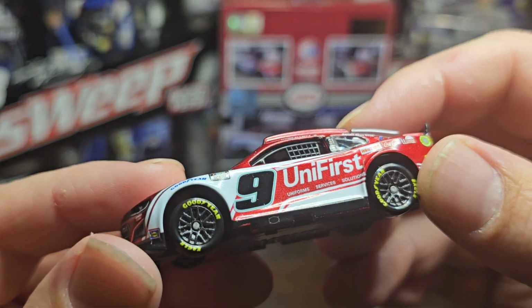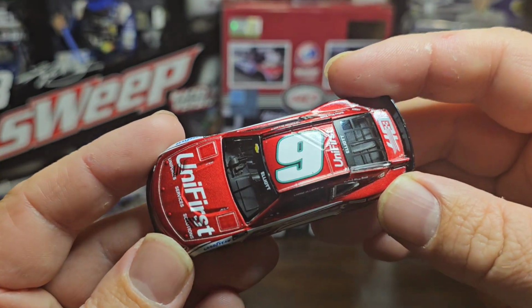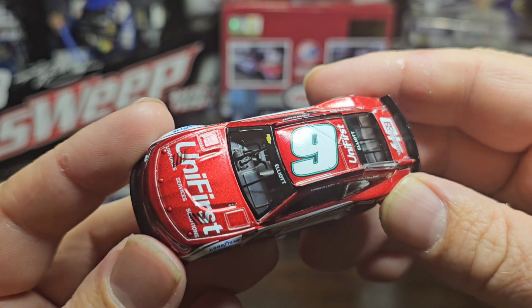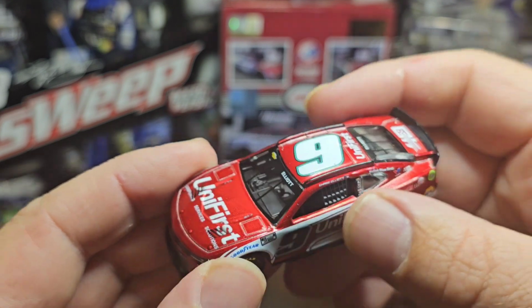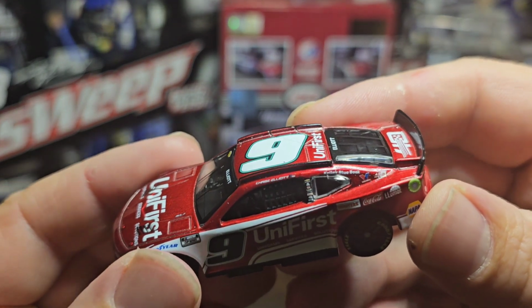Look at the flakes in that. Oh, that looks so good. Man, I'm actually going to go out tomorrow when the sun is shining and actually see what these cars look like in the sun. Bet you they're going to look beautiful. But we'll kick it off with the driver's side, of course. Plastic one, that's 1:64. Chase Elliott is actually on the name rail.